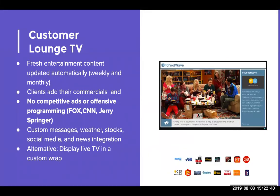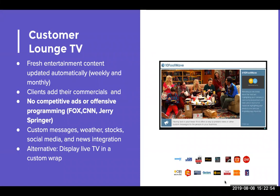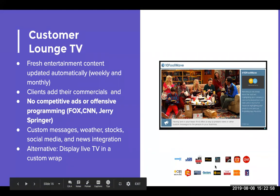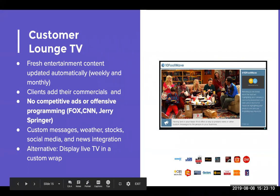Customer Lounge TV, Private Lounge TV. I talked about us becoming the cable company, right? So again, these are the different OEM, I should say, as seen on TV providers. We get CBS Sports, we get Newsy, lots of CBS content, talk show. It's short form though. It's like what we call magazine style, 2 to 3 minute excerpts of as seen on TV.